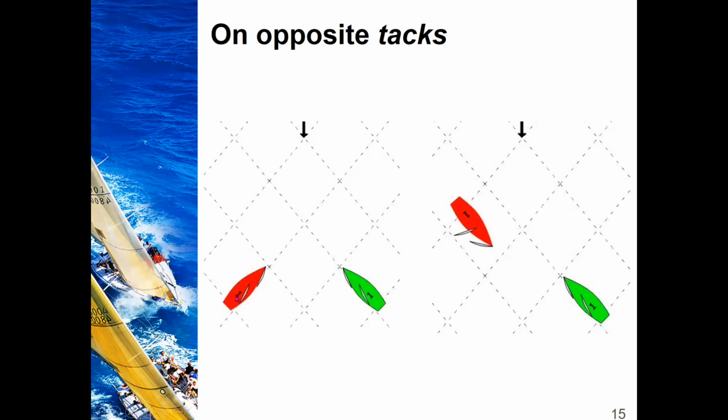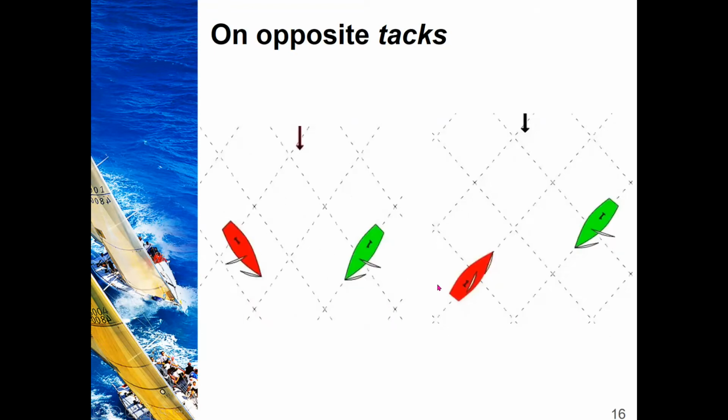So very easy here. We've got red on port, green on starboard. Green has right-of-way, port must keep clear. Very, very easy. And it doesn't matter if one boat's going upwind or downwind. We've got starboard going upwind and port coming downwind. Right-of-way is green, keep clear is red on port.